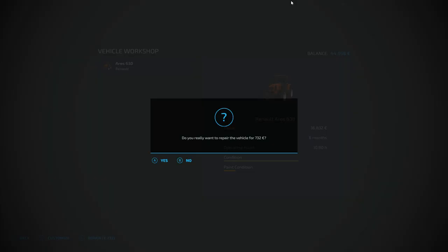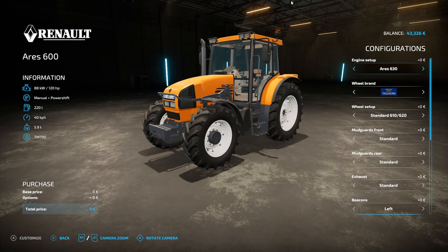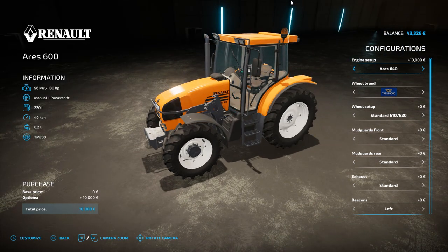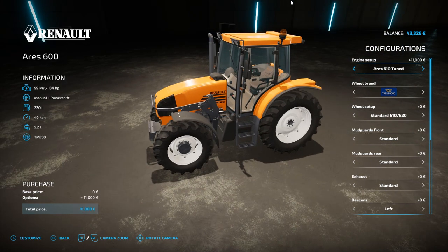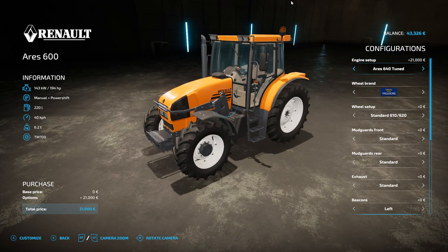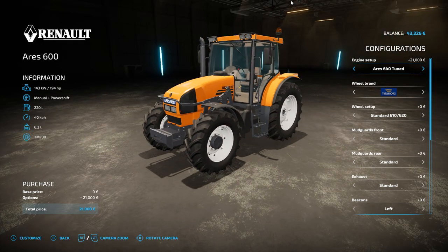Okay, repair it for 700. And let's see, we've got the 120 in it. 10 grand would get us 130. 11 is 152. 17 would get... Oh, crikey. We can go all the way up to 194 for 20 grand. That's tempting, because I don't really want to... Yeah, we'll wait on that for a bit. Set that back to... what was it, that one?